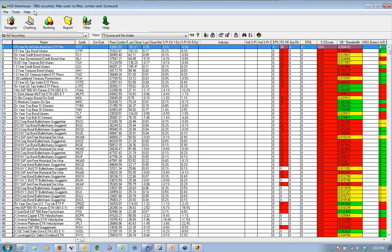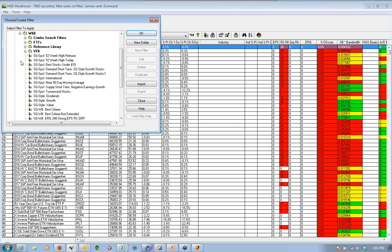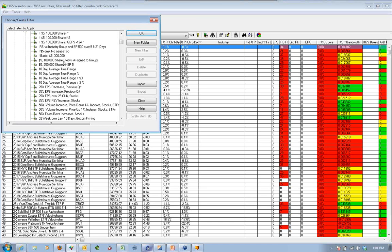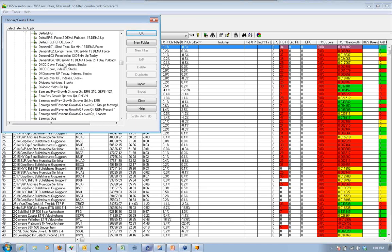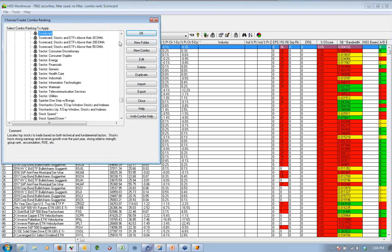rank them. One of the tools that it uses is called the filter, and I can filter for all kinds of different things, and most of these are built into the system. I could filter them based upon prices and volumes, earnings per share, accumulation, all kinds of stuff, too much to count. I can then rank them using a combo ranker, and I use 3 combo ranks.